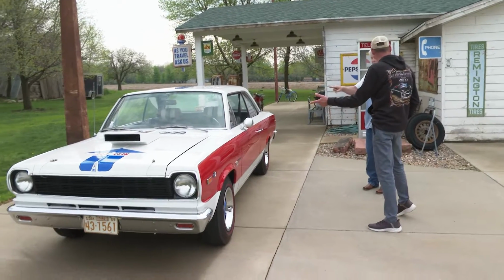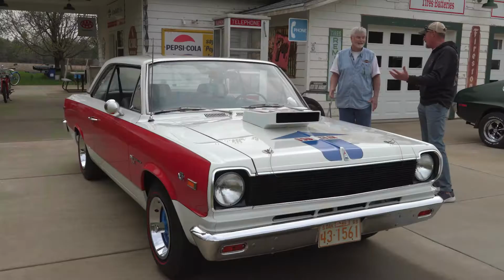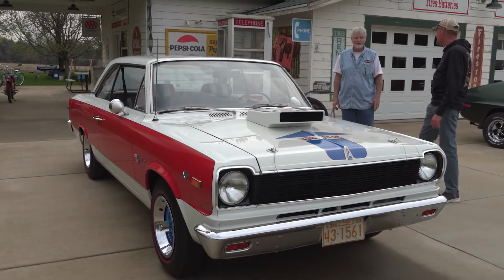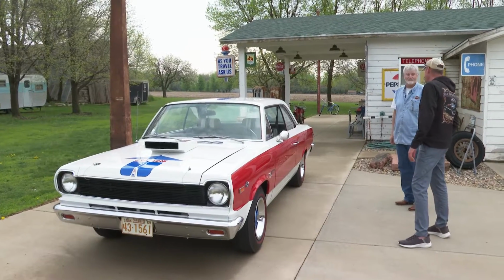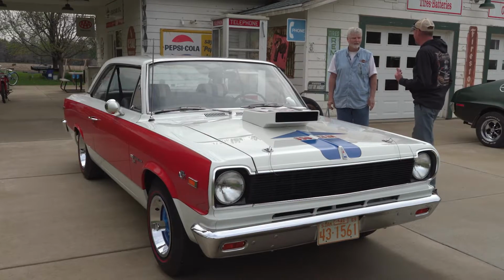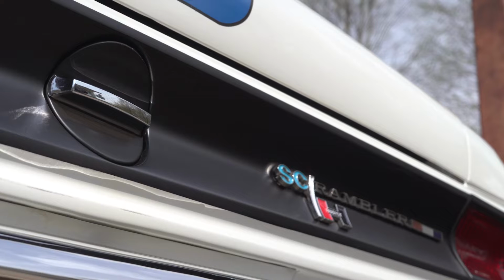What's the horsepower in this thing? 315 horsepower. And these things could run up against the other muscle cars? Oh, yeah. It'd give the big blocks a run for their money. So when you took this home at 14 years old off Dad's dealership, this is what it looked like.